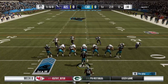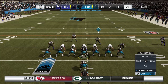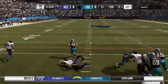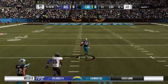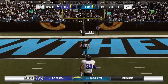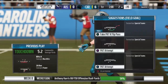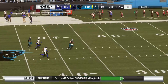Now they look to pay it off on first down. First carry for Christian McCaffrey. He's got the lane, and there he goes. He's at the 40, 20, 10, touchdown, Carolina. A big play there, 88 yards. And the Panthers are going to take a first-quarter lead.